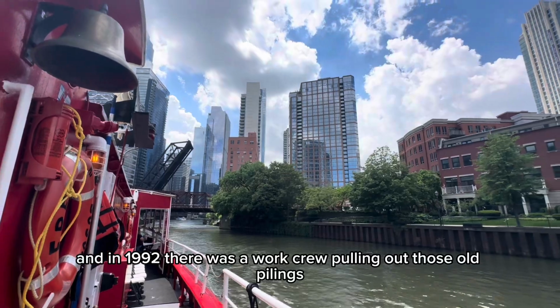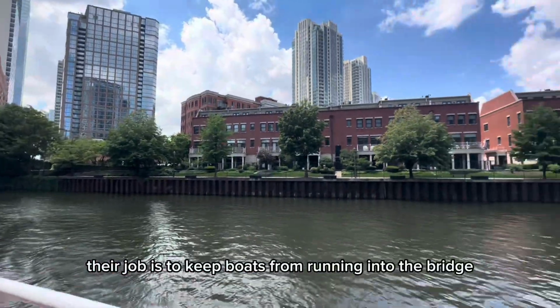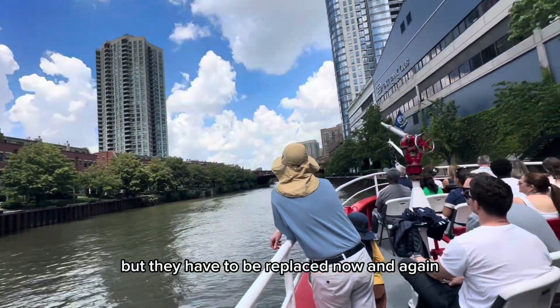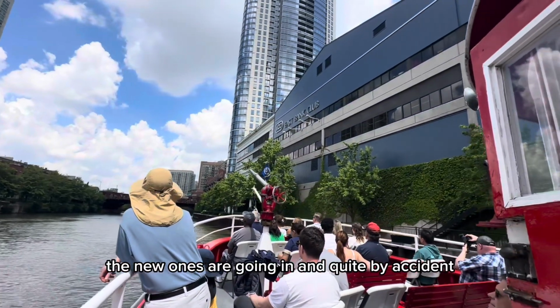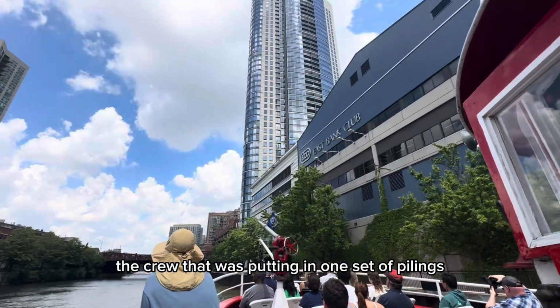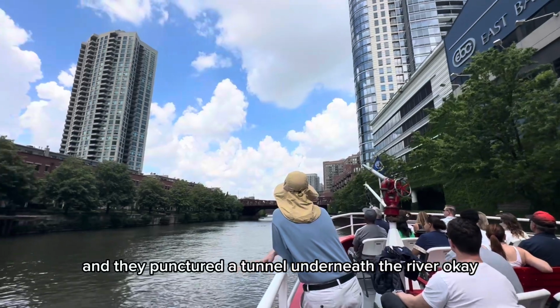And in 1992, there was a work crew pulling out those old pilings. Now, what is their job? Their job is to keep boats from running into the bridge or the bridge house. Okay, they're like bumpers in a car. But they have to be replaced now and again because they decay in the water. So the old ones are coming out, the new ones are going in, and quite by accident, the crew that was putting in one set of pilings put them in 3 or 4 feet over from where the old ones were, and they punctured a tunnel underneath the river.